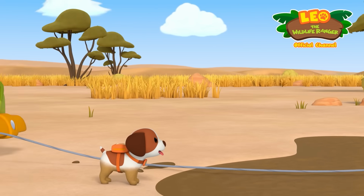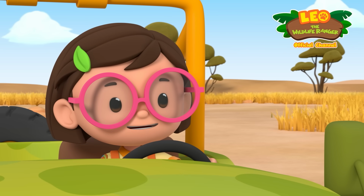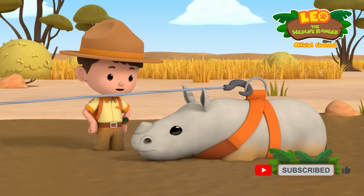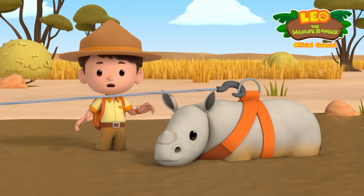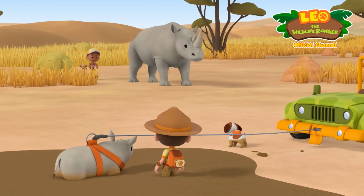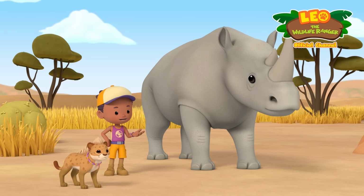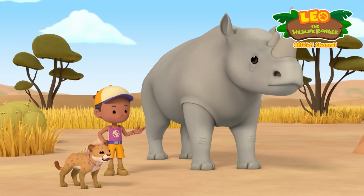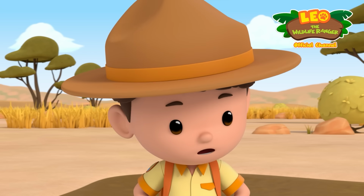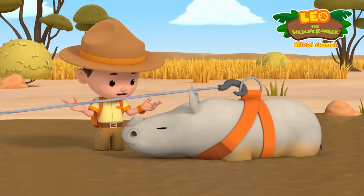Ready! Okay, hang on, little fella. You'll be free in no time. It's working! Uh-oh, not again! Look, it's Jane and Zumi. It is okay. She is our friend now. Phew! Great work, Rangers. Don't worry, buddy. We didn't forget about you.